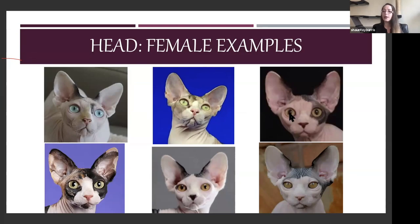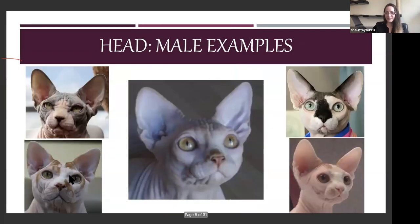They have nice width to the head as well. You want some good distance in between those eyes. We don't want them very close together. You can see all of the ears are placed really, really well on the head. Not too high, not too low, not flared out like a Siamese or going with the wedge of the head. They're just kind of nicely in between, moderate. Everything is moderate. Here are some examples of males.